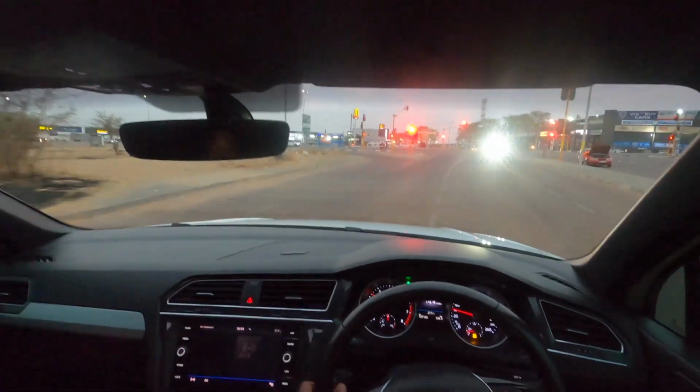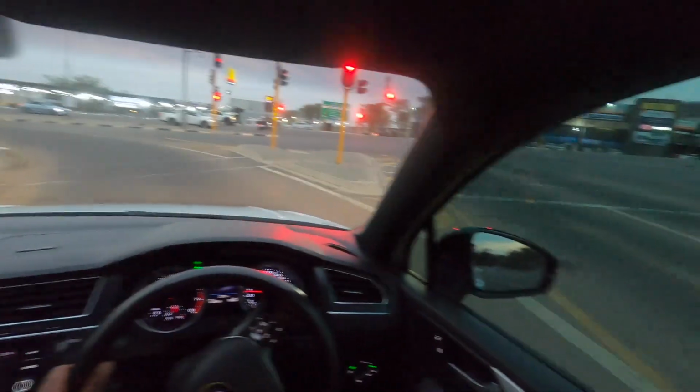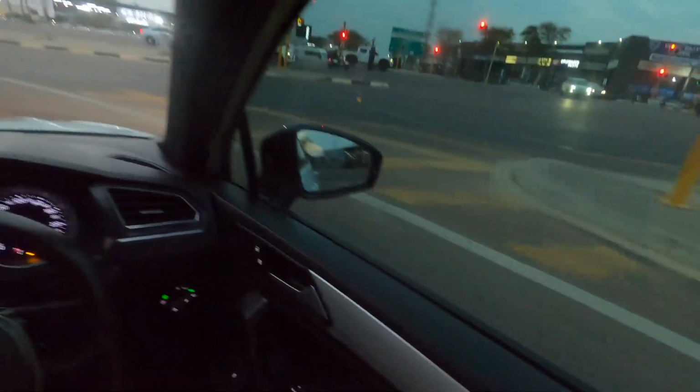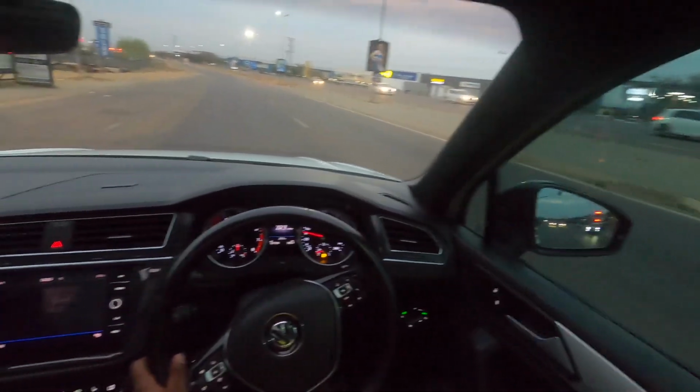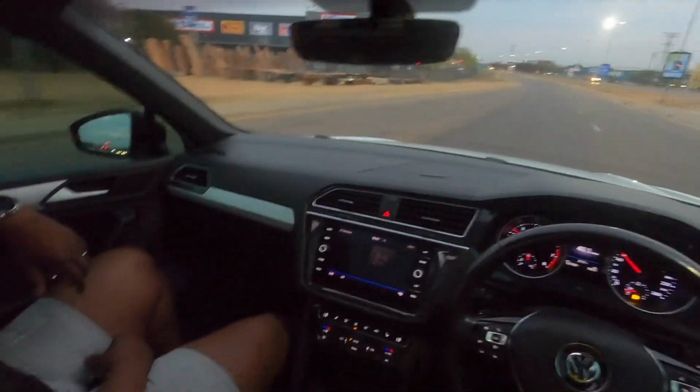I don't want to press it. Daddy, where are you going? We are going to buy you ice cream. Can you even have ice cream?